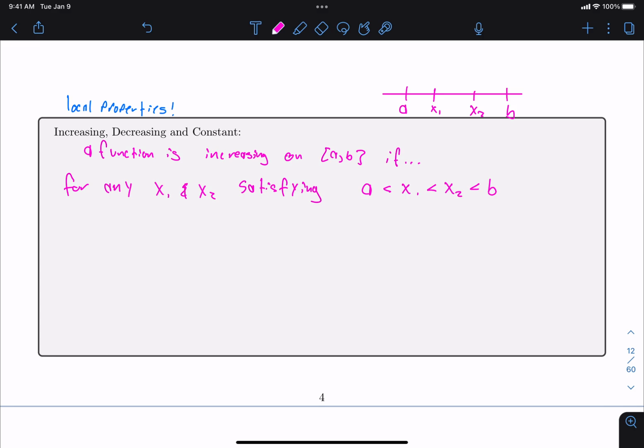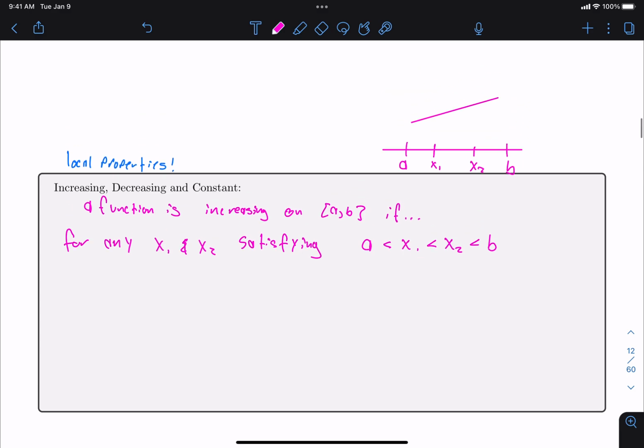So if the function is increasing on this interval, then what do we expect? We expect that the height of the point on the left is going to have a relationship with the height of the point on the right. And what should that relationship be? What symbol am I going to put inside this red circle? Less than? Yeah, less than.